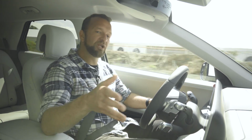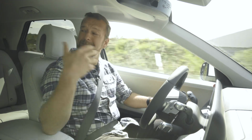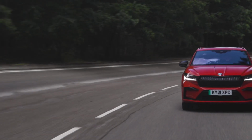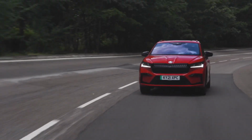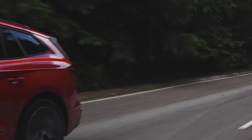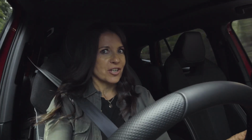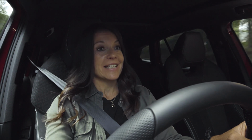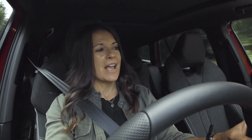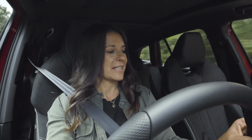It's got a really long wheelbase and short overhangs, so it looks more like a hatch, but actually it's got masses of interior space. I think the Enyaq feels just a bit sharper and a bit sportier, which is actually a bit of a surprise. Now, I guess the interior just isn't as funky or as striking as the Ioniq 5, and it certainly isn't packed with quite as many gadgets, but I do think it's a nice place to be, and I think it's also a bit easier to understand.